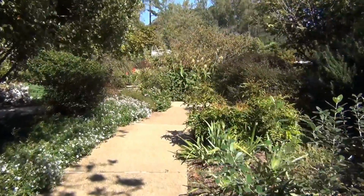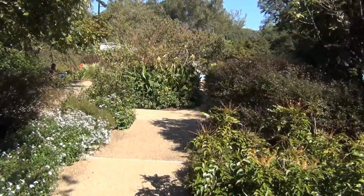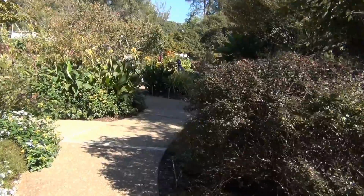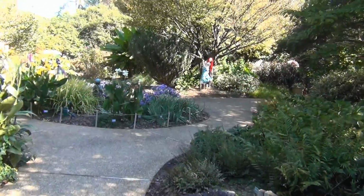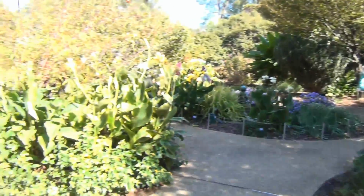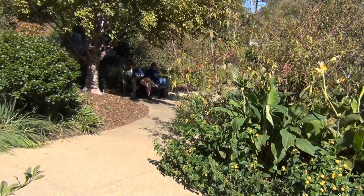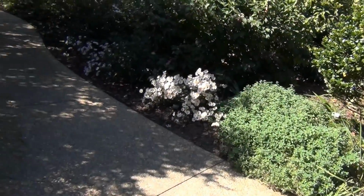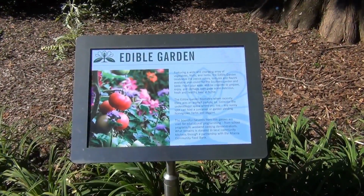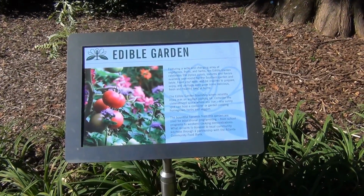So again, I'm taking a walk, and everywhere you go, there's something to enjoy. And everywhere you walk, there's something new, and it's like you're going into a new room, and there's people sitting down and enjoying themselves, and featuring a wide and changing array of vegetables, fruits, and herbs.